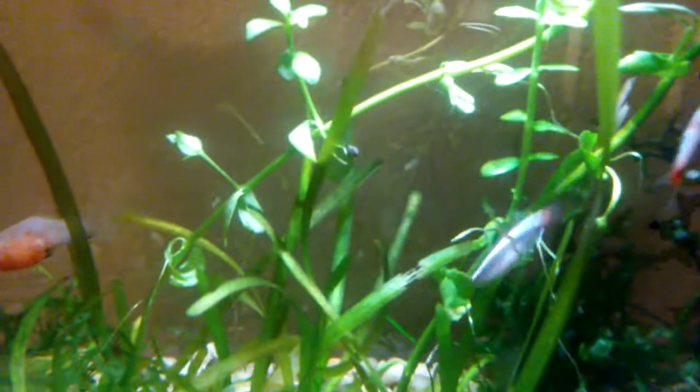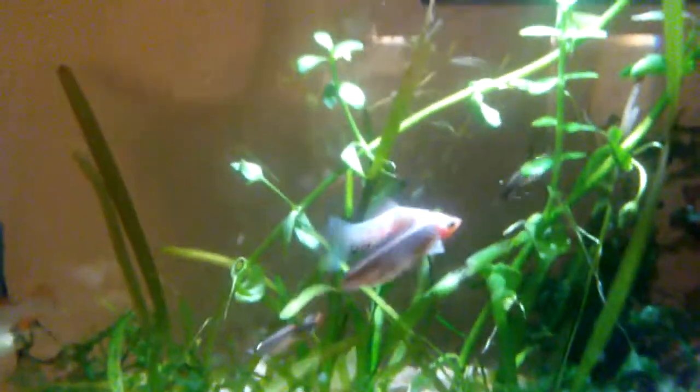And one of them lasted about a month. And then that last survivor from the first batch just disappeared after a month. I haven't seen it. And then last Thursday, I saw platy fry again. I saw as many as 4.